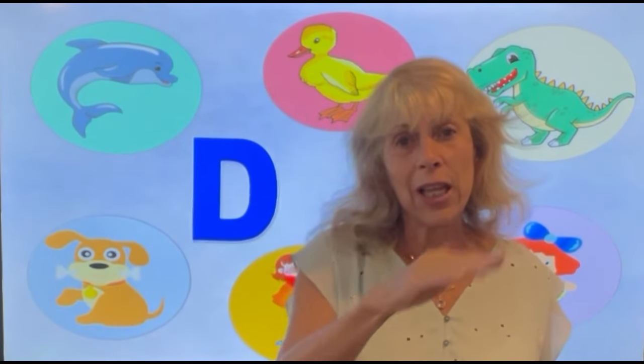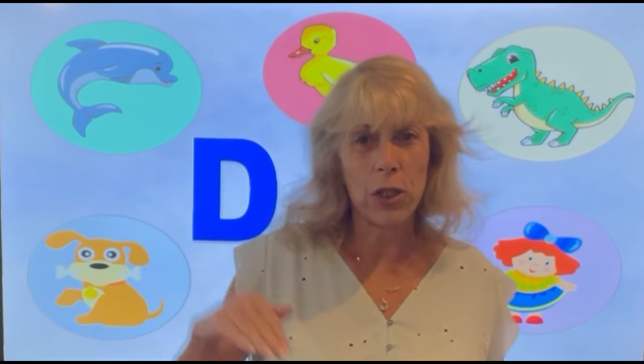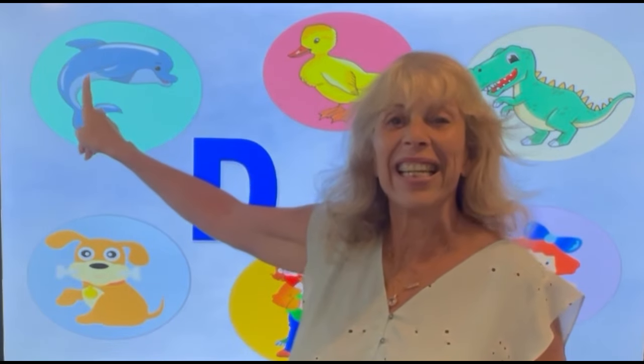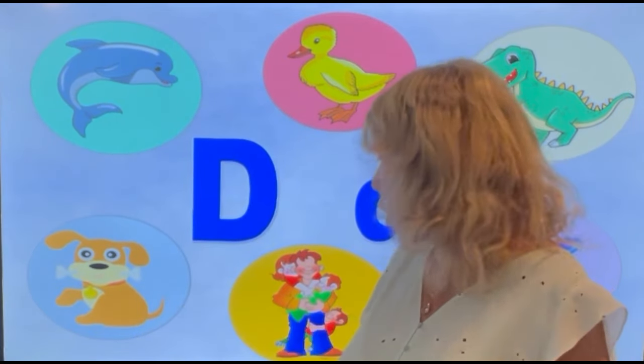This is an animal that swims in the ocean. It's very playful. And sometimes if you go to an adventure park, they might let you pet them or feed them. Do you know what animal I'm thinking of that swims in the ocean? Yes, everyone say dolphin. Let me hear it, dolphin. Dolphin starts with the letter D. Do you hear that D? All right, let's see.